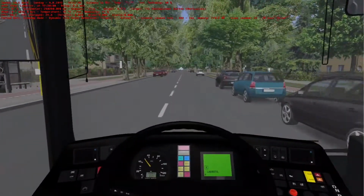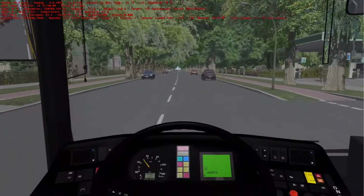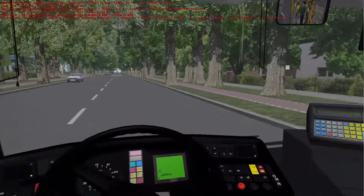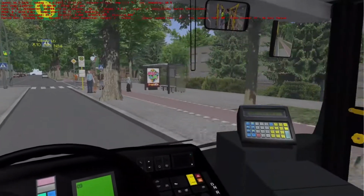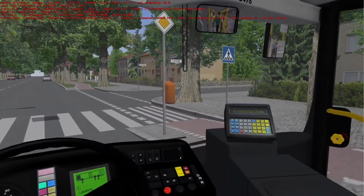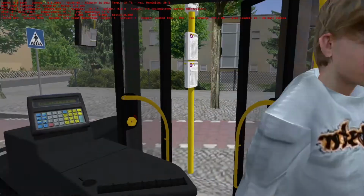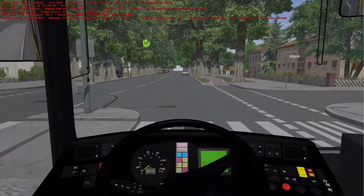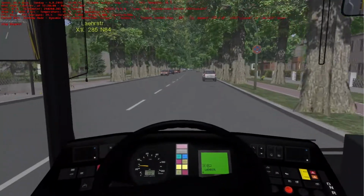Leerstraße. That was not a good stop. Hallo. Guten Tag. What I like about this is that when you unlock the doors, it kneels automatically, but then German buses kneel to a side, so that's a bit weird.